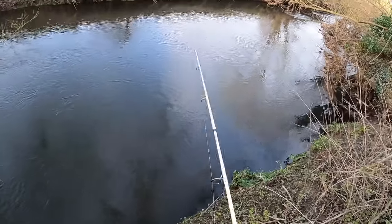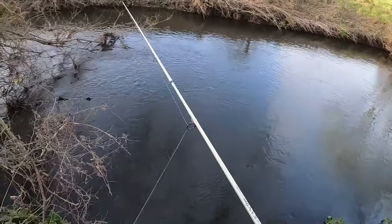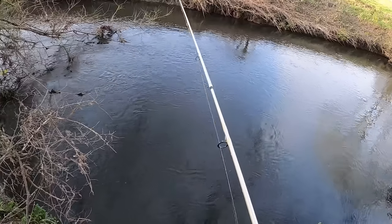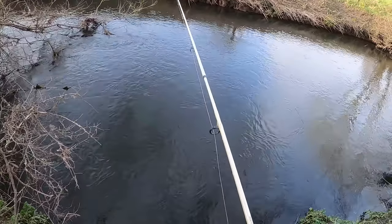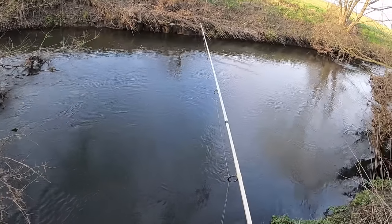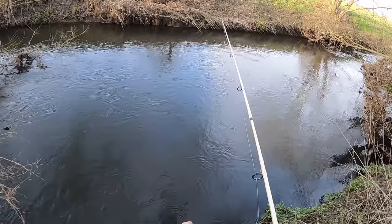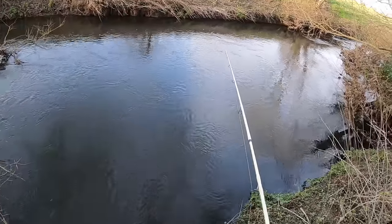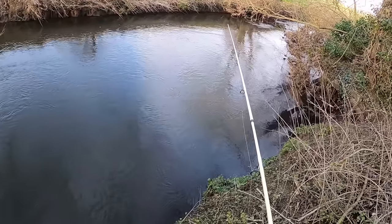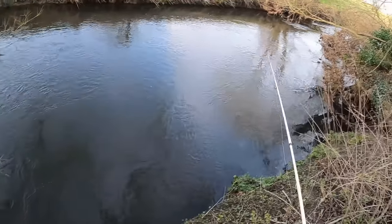That looks good along there. I think I'm going to come up and bump it. Everybody always thinks fishing is about casting, and it's not. It's not casting all the time, it's about fishing. Fish can be down here equally as much as they can be over the far bank. I'm just bouncing it along the bottom there, close into the margins.